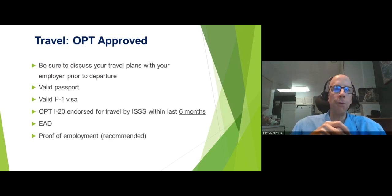Okay, so if your OPT gets approved and you've got your card in your hand and you've got your valid passport, your valid F1 visa, make sure you talk to your employer because they're not going to be happy with you if you leave the US and you get stuck outside and you can't come back to work for them on OPT.